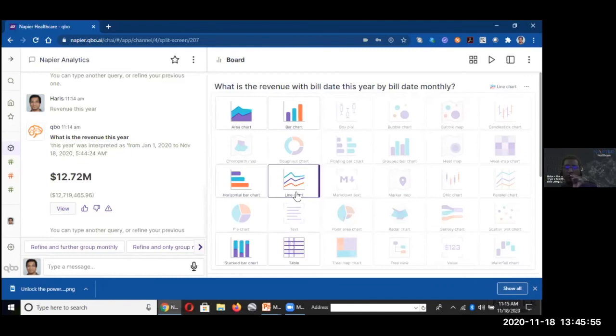Out of the available chart options, you still have the option to choose the best. What is being shown here on the right hand side, every chart option has a bar, which shows the usability or the capability of using this chart. Line chart and area chart are used to show that these are the best chart options that you can use.